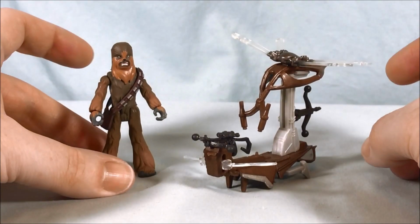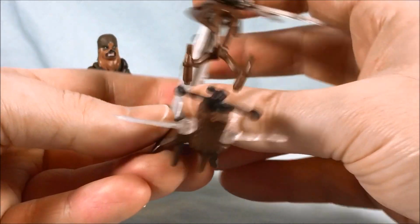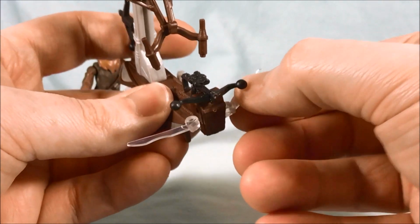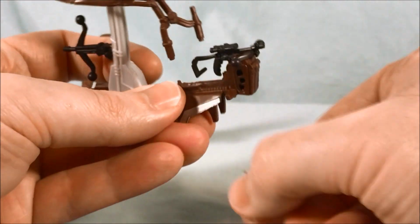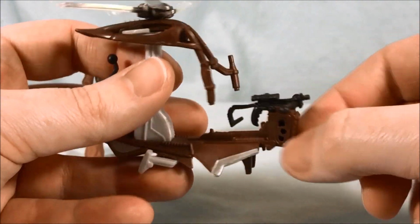So here's the set out of the package. You have Chewbacca, and then you have his little Kashyyyk flyer. I will say if you look here on the front, you have these two little blades, and these come separately in the packaging, which I appreciate because I didn't want them to get super bent if they were attached.